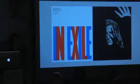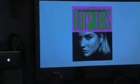But then, as we were talking about it, we really couldn't figure out a reason why this type should look like good type or have this texture. So we eventually decided to use the font, but scrap the stamps. And so we used the type and strong vibrating colors to give the issue its identity.